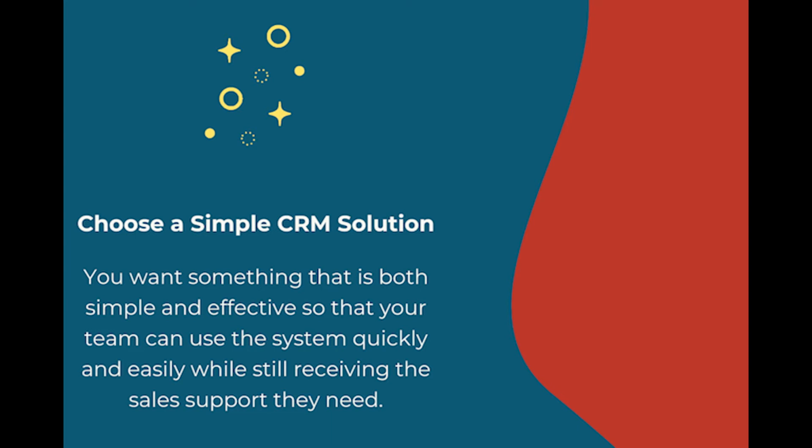To prevent these setbacks, you can choose a simple CRM solution. You want something that is both simple and effective so that your team can use the system quickly and easily while still receiving the sales support they need.